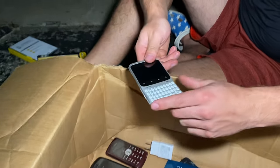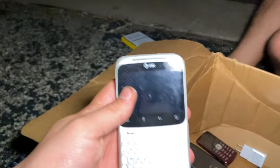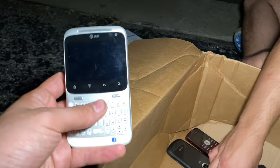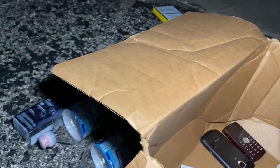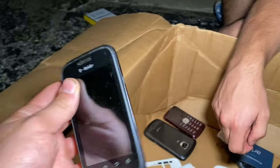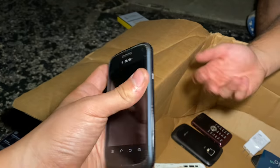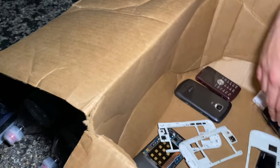Interesting. Look at this, dude. It looks like a freaking calculator. Oh, that's cool. I like that. Now that's pretty neat. It has a Facebook logo down here. Really? Yeah, look. T-Mobile. That's cool. This must have been all their spare phone parts, I'm guessing. Yeah, probably. Probably all the phones they've collected.